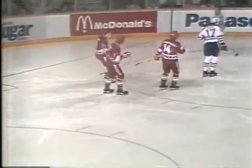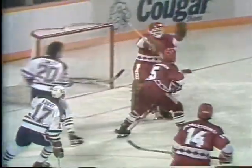A break for Lumley, a shot and a fine save by Mishkin. Close call. Edmonton, who have been sagging as of late, get an opportunity. A mistake by the Soviets. And Lumley capitalizes. Here the Soviets coming out to check. Good forechecking. Lumley takes the shot. It's a little high. Mishkin making the save easily on the high shot by Lumley.